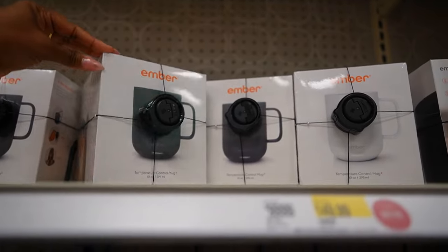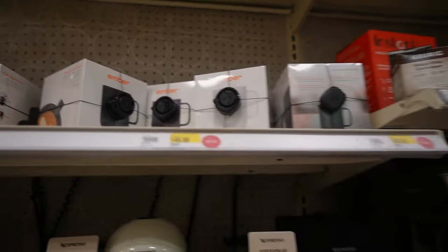I think I want to get one of these. I need to get a mug, but it's locked. But you need to go to customer service. Customer service? Which mug?